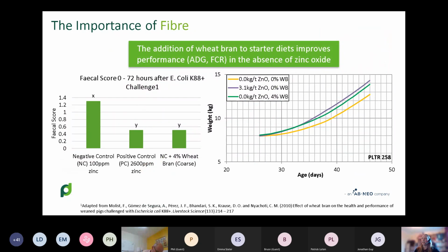The second one to touch on briefly is the importance of fiber. Historically, fiber, particularly in piglet diets, has been thought of as something that may be negative, in that it reduces the nutrient density of those diets. But as we're really starting to understand fiber, we know that there are really big benefits, particularly with zinc oxide removal, to including different types of fiber in the diets. They can help to bulk up the digesta within the piglet and slow the transit time through the gut.